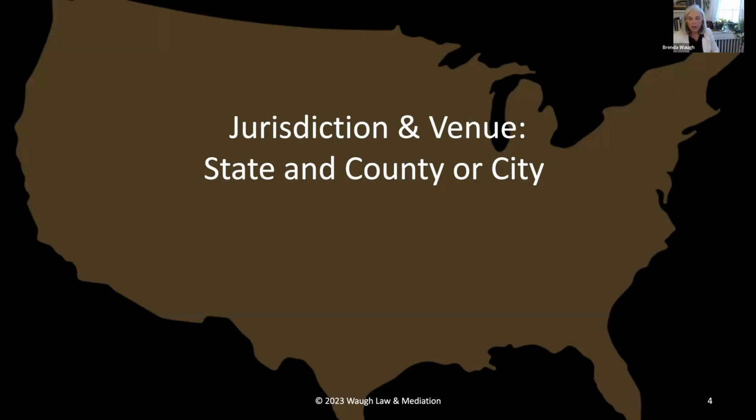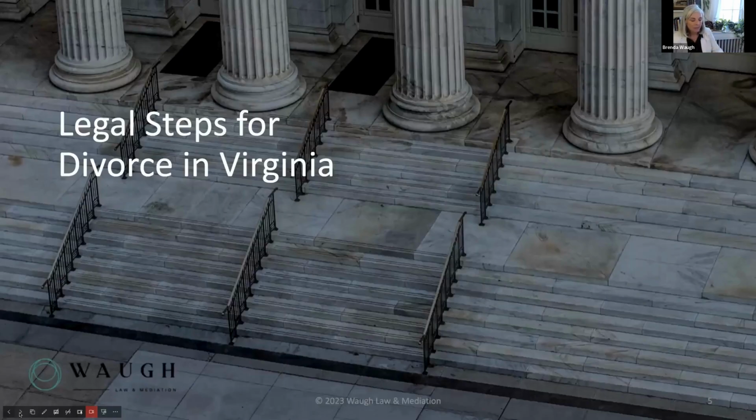Generally, jurisdiction and venue is going to be where you last lived together. If either of you have moved out of state, that can make it a little more complicated. And I would urge you to speak with an attorney to make sure you've got the appropriate jurisdiction and venue established. What are the steps? So you've decided that it's the right place to file.